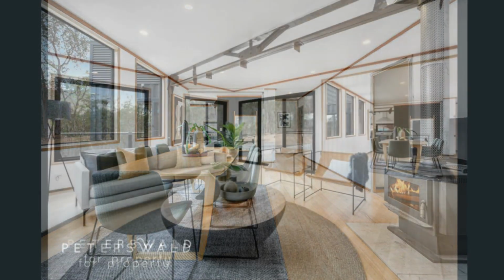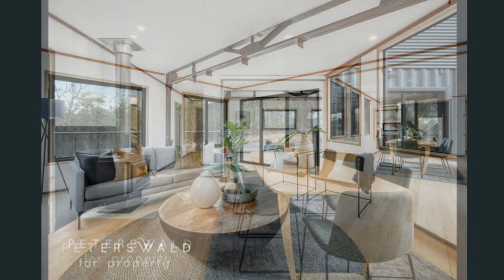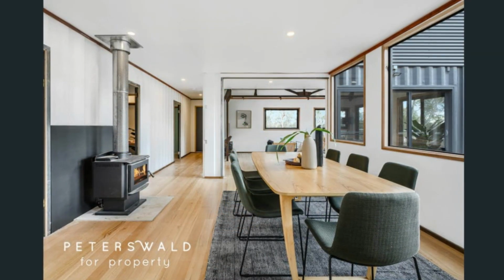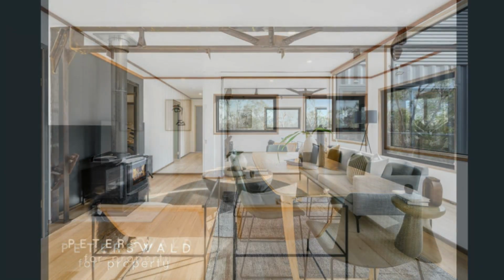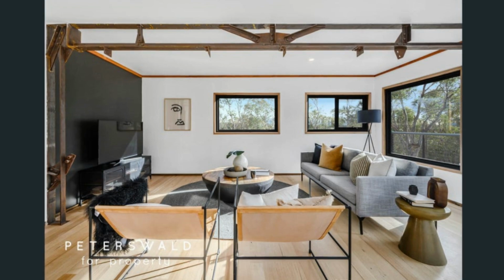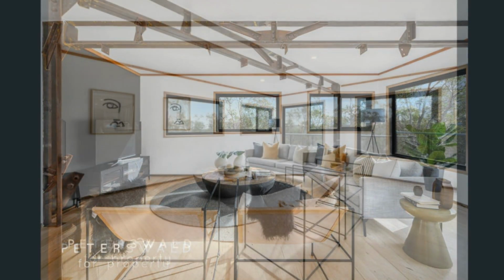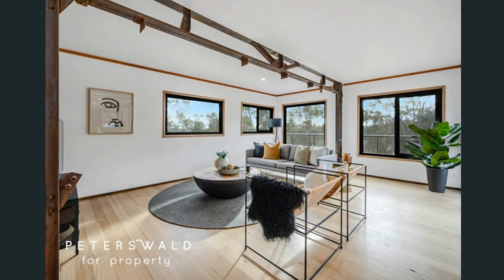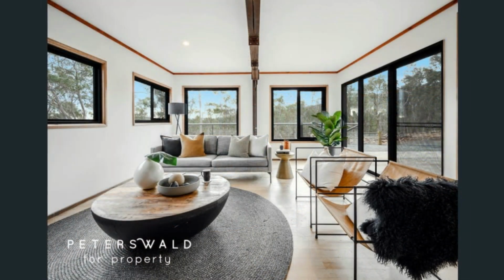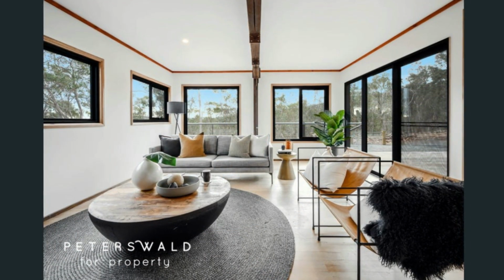The open-plan living space is filled with ample sunlight and warmth, complemented by a central wood burner that keeps the home cozy during colder days. Through the entrance lobby, you'll find a family lounge room featuring comfortable lounge chairs, a custom coffee table, and a TV for entertainment. The family lounge boasts large glass windows offering stunning outdoor views.